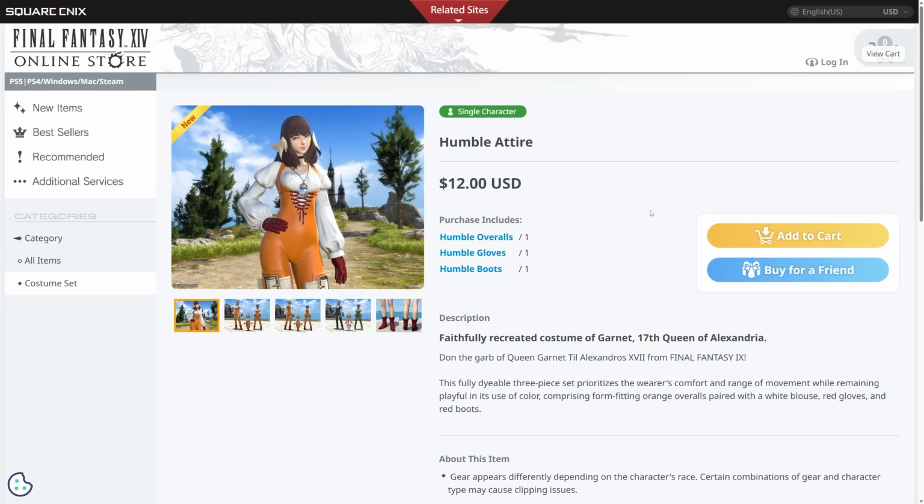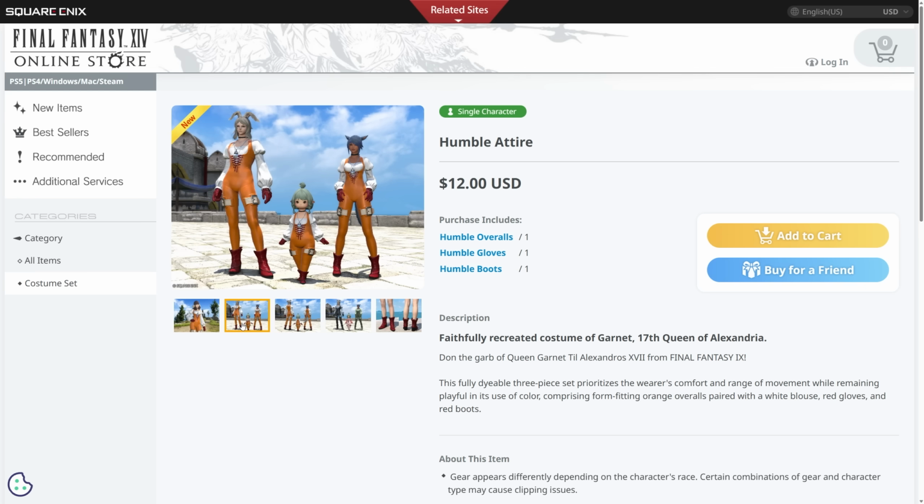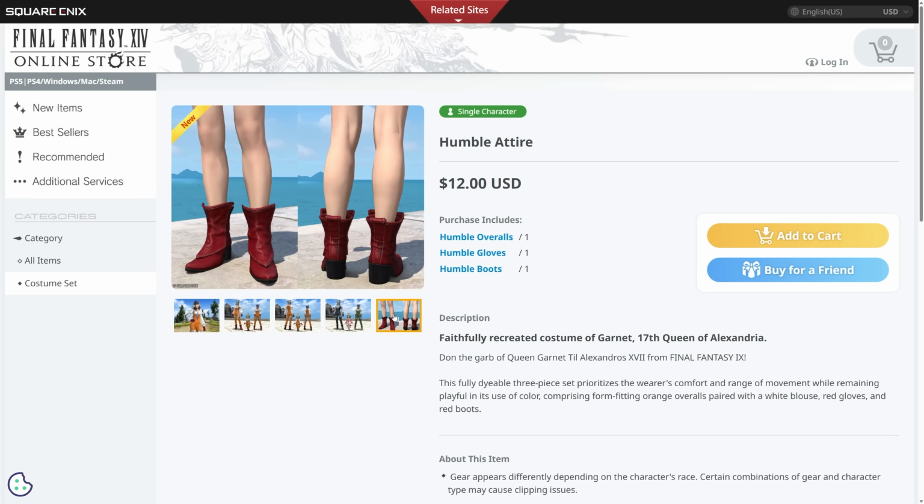And if we go back to the US dollars here, you'll see that this is a 3-piece set with a 1-piece replacing both your chest and legs in one item, as well as gloves and boots. This item is fully double dyeable, so let's have a look at that in the game in just a second, and features some snazzy boots and gloves. So let's go into the game then and look at this Garnet themed outfit.